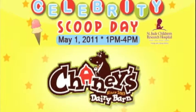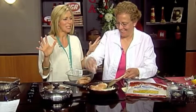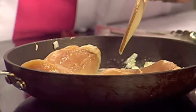Between the hours of 1 and 4, we donate 100% of the ice cream proceeds to St. Jude's. And we have lots of celebrities this time. We have you and Iggy coming to join us at 2:30. I'm so excited. Iggy may not be able to scoop ice cream because of his little mitts, but I will be able to. Can we eat some too? You can't. You have to eat your mistakes. Oh, well, there will be plenty of mistakes that I try to make myself.